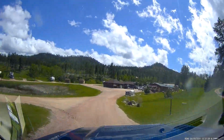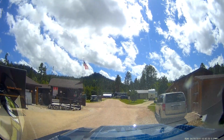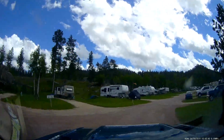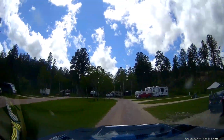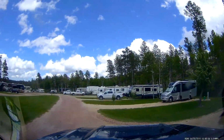Hope you enjoyed the ride. Come back next week, and we'll see some of the sites that are available within the Custer's Gulch area. There are state parks, monuments, and some kayaking.